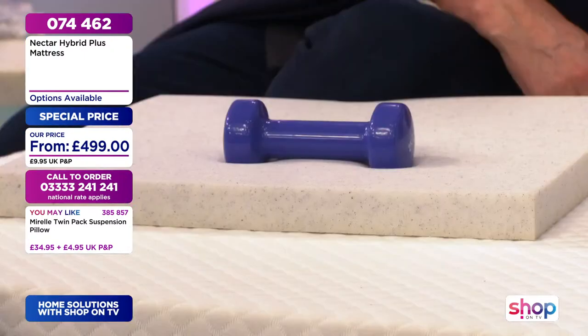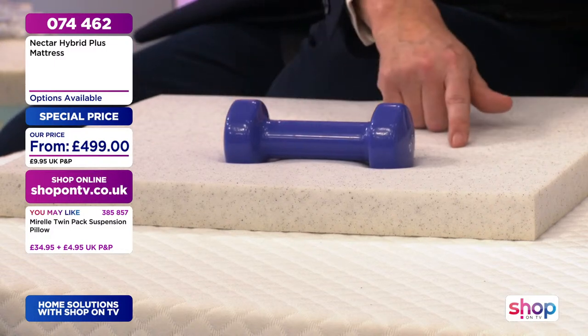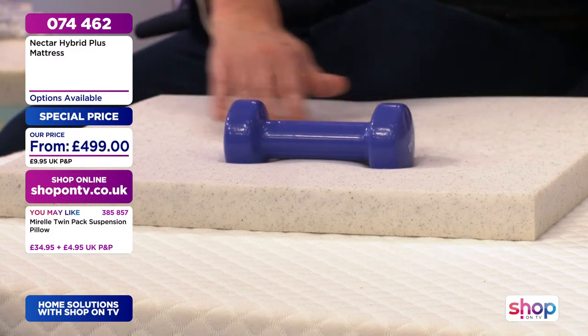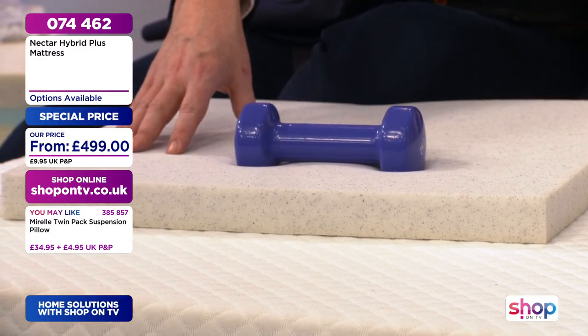Whether you sleep on, like you say, your front, your back, your side, makes no odds. It's like it's been made bespoke for you. It is. Really. It also alleviates pressure points and nothing pushing back or fighting against you. That's why you're comfortable straight away.